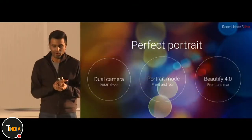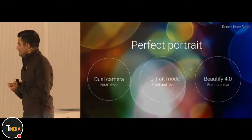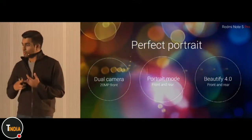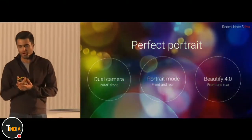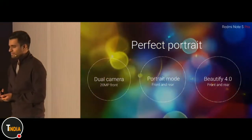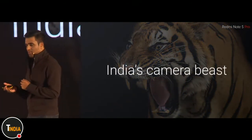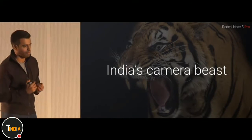So that is the camera. It's the amazing portrait mode on both the front and the rear, powered by our AI-based algorithms. It's a dual camera with 20 megapixel on the front and Beautify 4.0 on both the front and rear. It's a perfect portrait. And as I mentioned earlier, I honestly believe that this is the best camera we've ever shipped in a phone here. It really is India's camera beat.